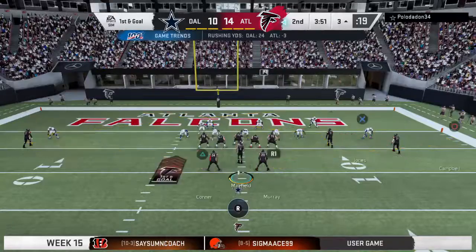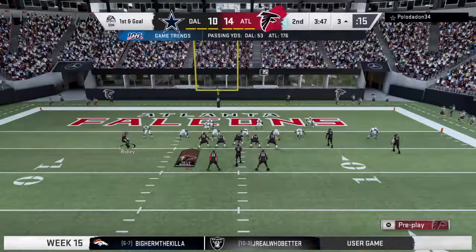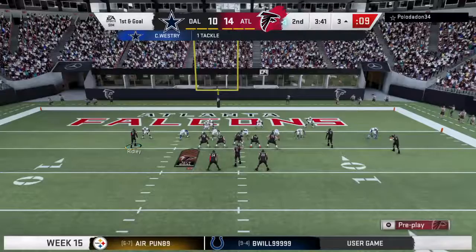Check 56. Hey, pick it up, defense. Hurry, hurry. 56. Mike. Hey, alert 33. 56. Hey, Echo.